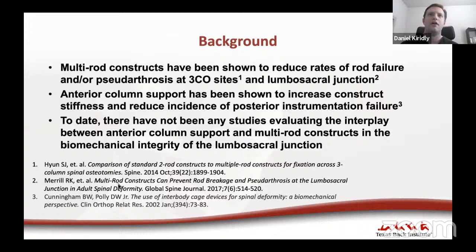However, there have not been any studies looking at the interplay between anterior column support and multi-rod constructs, and that's what this study sought to address. In particular, this study looked at how those two factors, both separately and when combined, influence the mechanical aspects of a long construct at the lumbosacral junction.